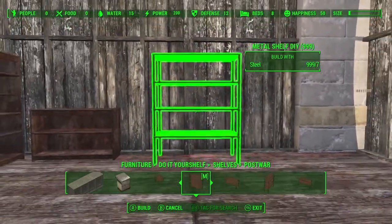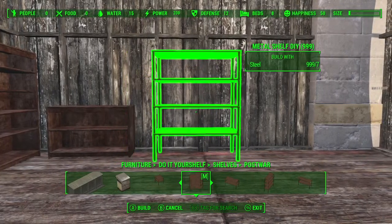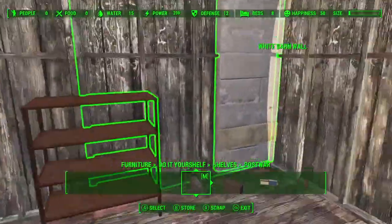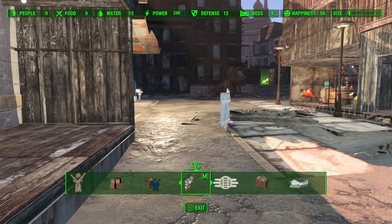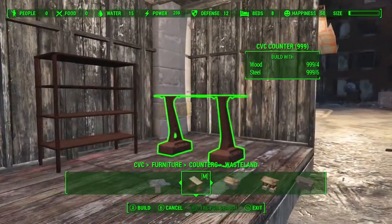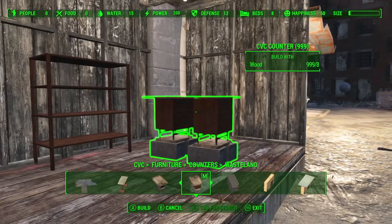Like, I kind of want to mix it up a little bit and not have all the books on the same kind of shelves. Y'all, you don't have to snap together. You know what? I'm going to have some books just sitting on the floor, kind of like in a stack. Let's give them a cash register. Where did I find that counter before? I think it was in CVC. Furniture, beds, chairs, sofas, tables, containers, drawers, counters. Wasteland chic. That'll make a good bookstore counter. Or is this a better bookstore counter?